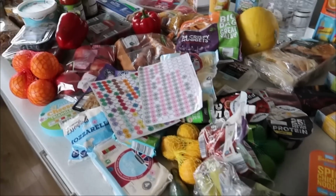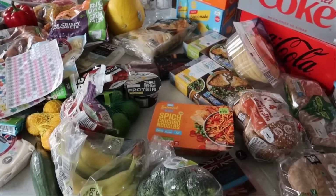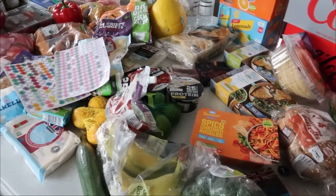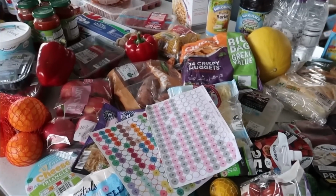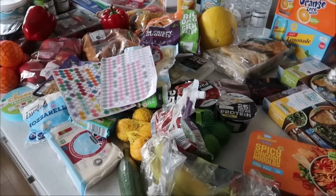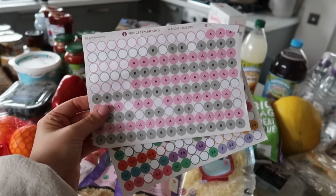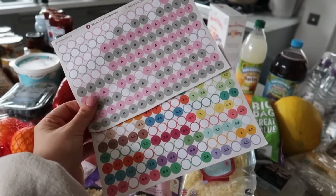Now I needed to get quite a lot of stuff from Aldi, as you can see here. I am going to talk through each item that I've got, tell you the sin value and tell you what I've got in my mind for the meal plan for the week of how I'm going to use it. And I've also just used my Healthy Extra A stickers and my sin stickers as well.